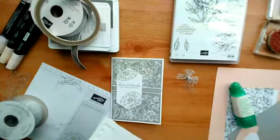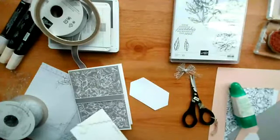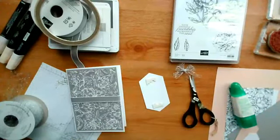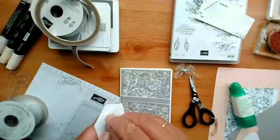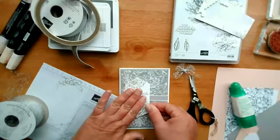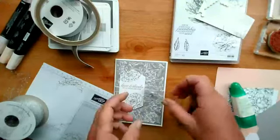Got some bits of dimensionals here I can use up. So I'm going top and bottom so that I've got space in the middle for the ribbon. Okay, left has won it, folks. Thank you for that. Okay, I'm going to keep that to the left, like so, and then I'm going to pop that little bow on there, and then that ties that all together nicely.